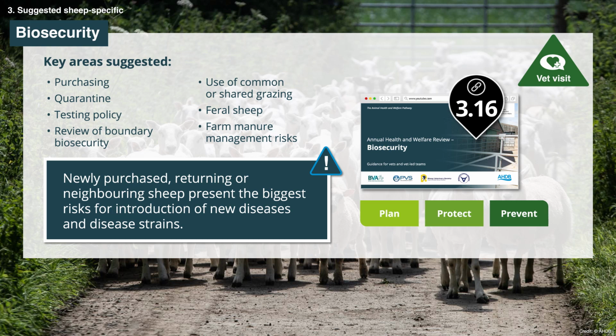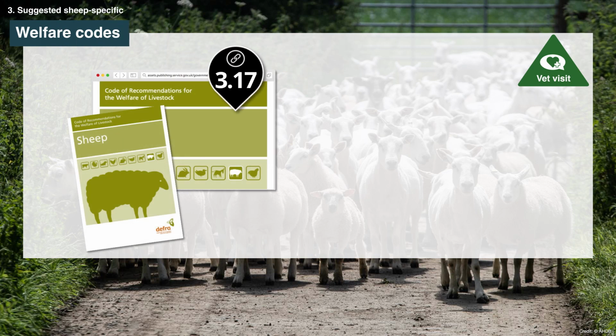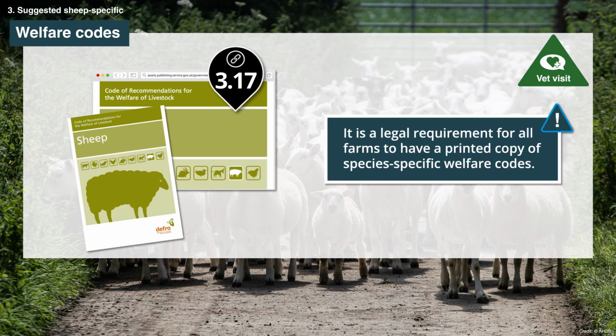These include purchasing, quarantine, testing policy, a review of boundary biosecurity, use of common or shared grazing, feral sheep, and farm manure management risks. Species-specific codes of recommendations for the welfare of livestock provide a practical interpretation of relevant legislation. The legislation requires that any person attending an animal must be acquainted with the relevant code of practice, have access to the code whilst attending the animal, and have received instruction and guidance on the code. It is therefore a good idea to ensure the farm has the code of recommendations for welfare of sheep handy, as it provides a useful source of advice.